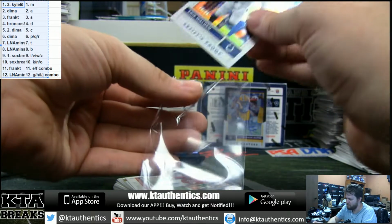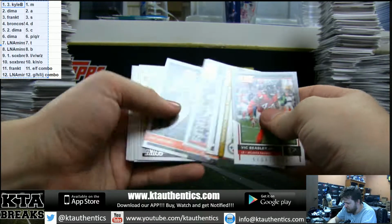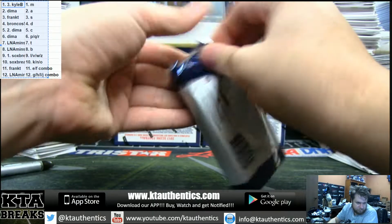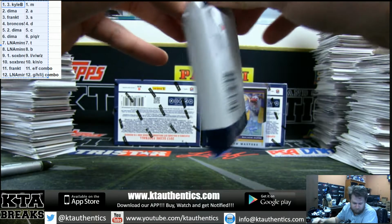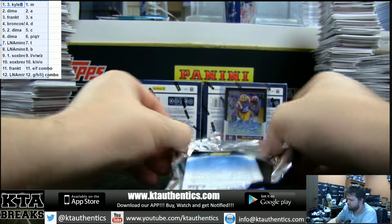If Trevor Davis sells, Aaron Rodgers and his wide receivers. 9 of 35, Eric Walden, artist proof. Eric Walden, Vic Beasley.